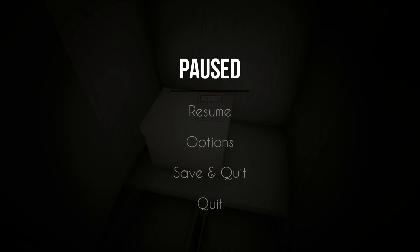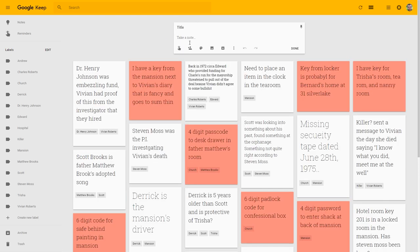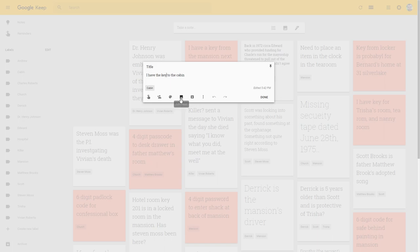All right. God, I have so many keys. I love it, but it's also a tremendous amount of responsibility. Have the key to the cabin. Should add cabin inn as a label. I'm sure I'm going to be finding stuff there. Oh. This needs to be colored.